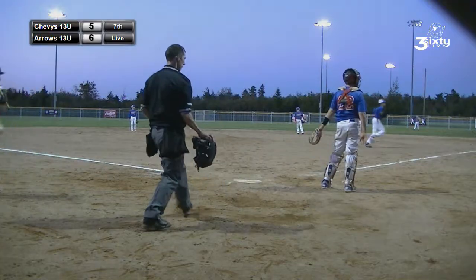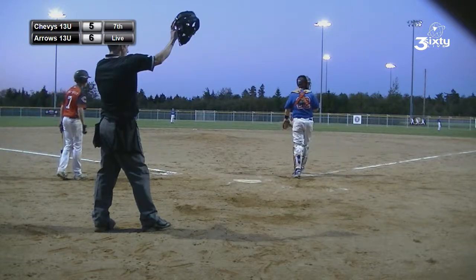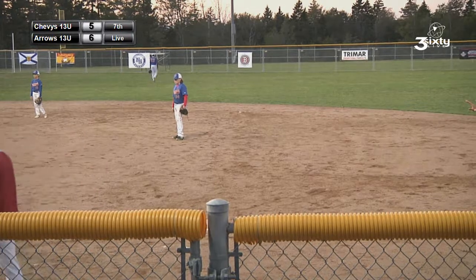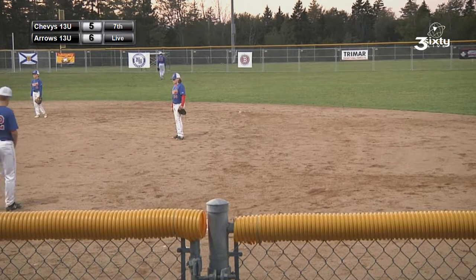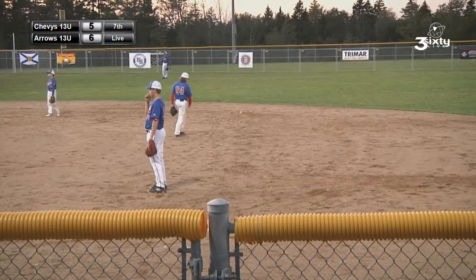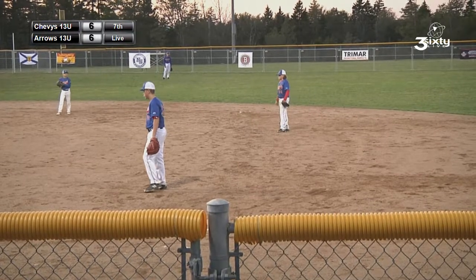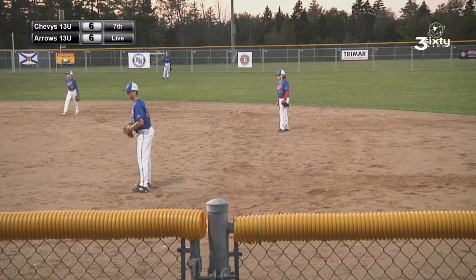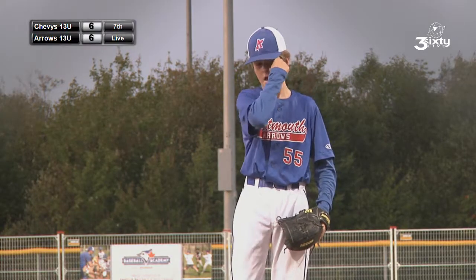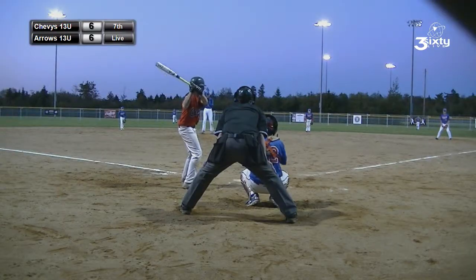That ball's going to get away from Doucette, and coming in to score the tying run is Gallant. We're all even. 6-6 now the scoreline, and the bases are empty for Tyson Wedge. As that ball took a big bounce off the shin pad of Doucette, way over towards the Chevys dugout, and Gallant comes in to score the tying run.